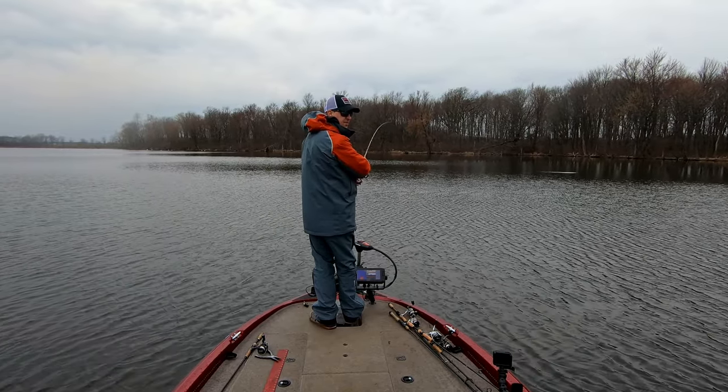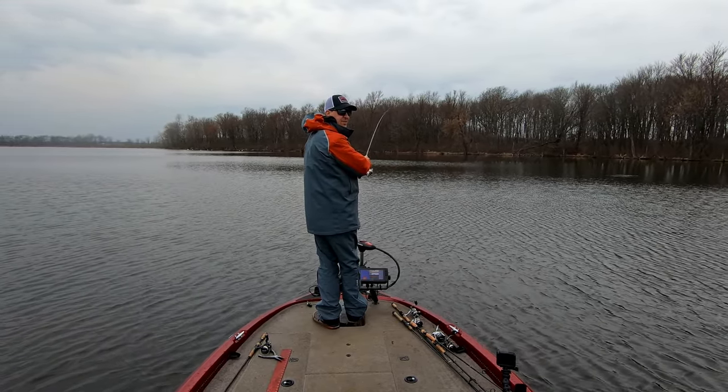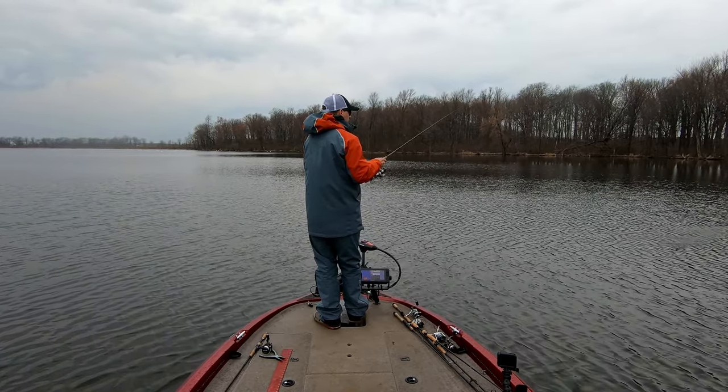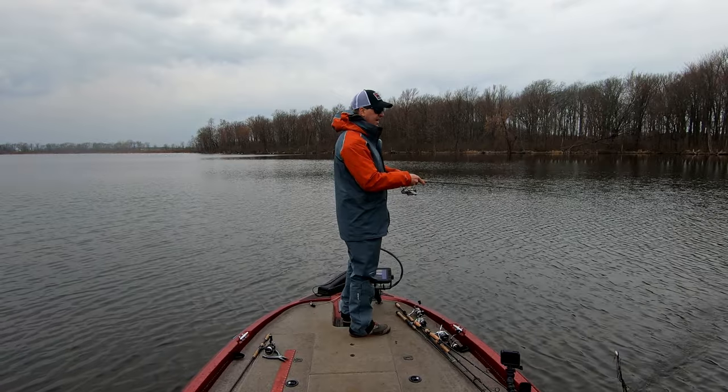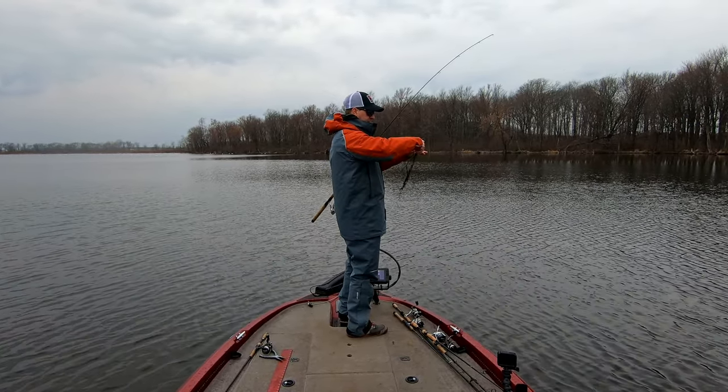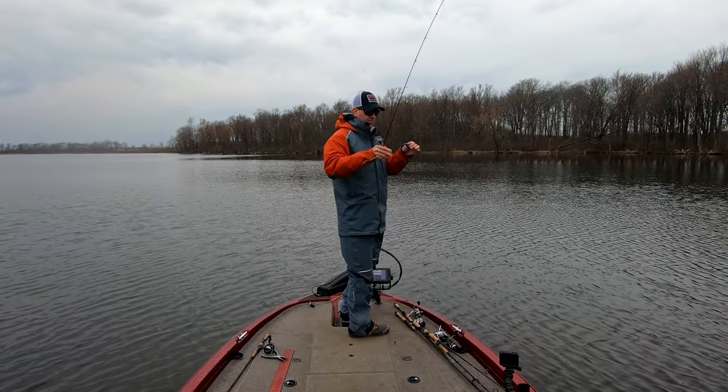Water temp dropped down to 42 and a half, just, I don't know, 100 yards away from that creek. I'm just gonna stay on the trolling motor and cast until we get to the other creek, the bigger one. Water temperature should be high over there too. Hopefully more fish.